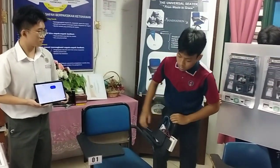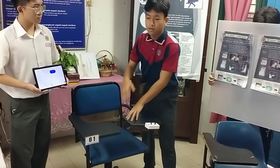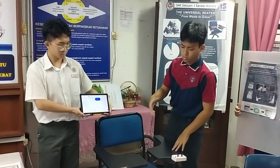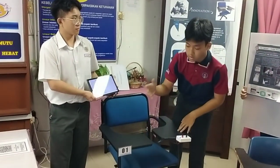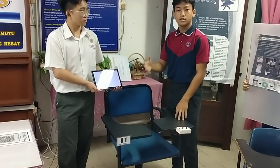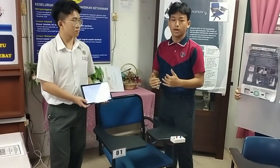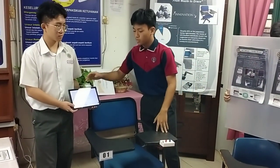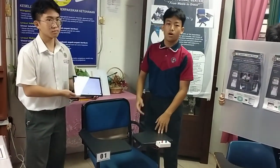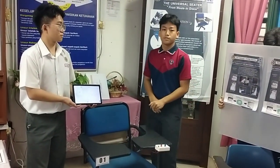So next, let's look at this ID here. This ID represents the identification of the chair. So why do we need this? We need this for making it easier for the teacher to identify which student has given the feedback. And also, this Blink app, the teacher can install it on their devices from an app store or Google Play.